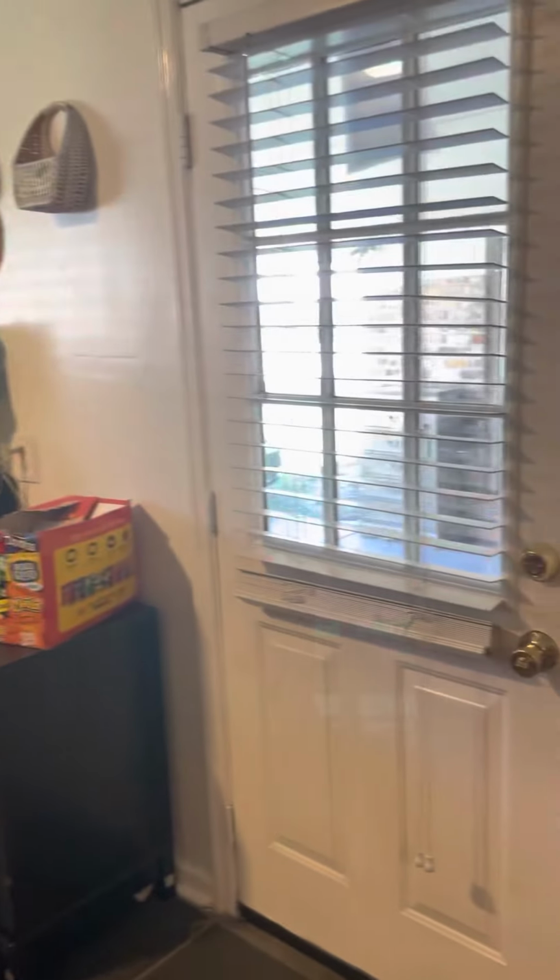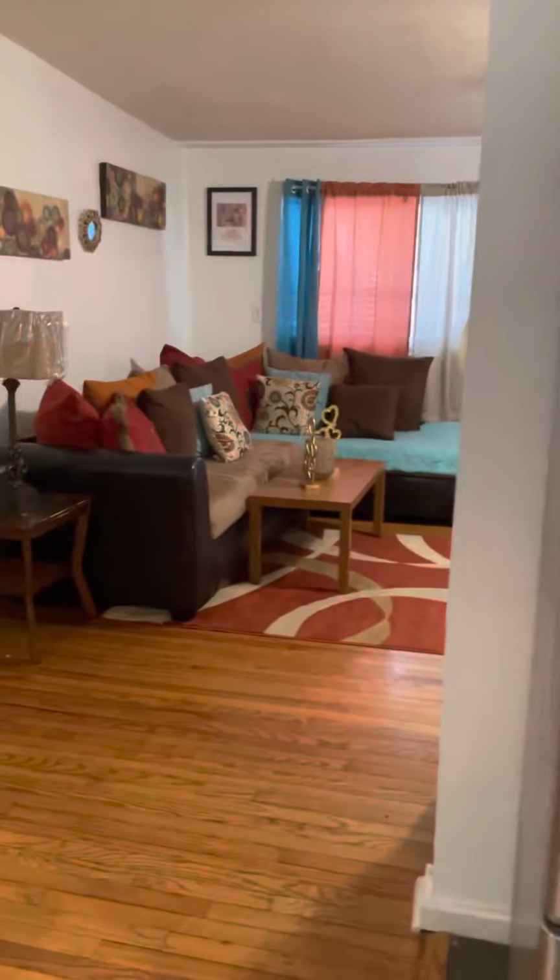Kitchen, just as you come in from the covered parking area, and you've got 12 by 24 tiles here. And then dining just this way.